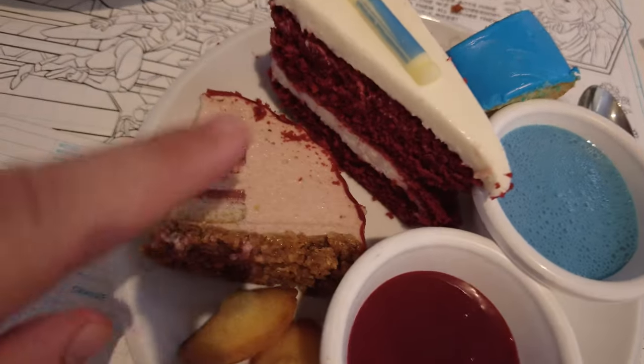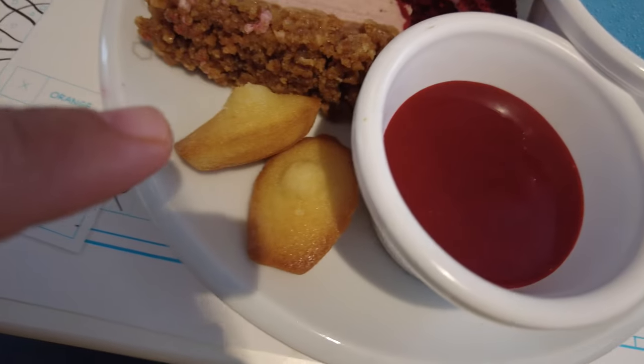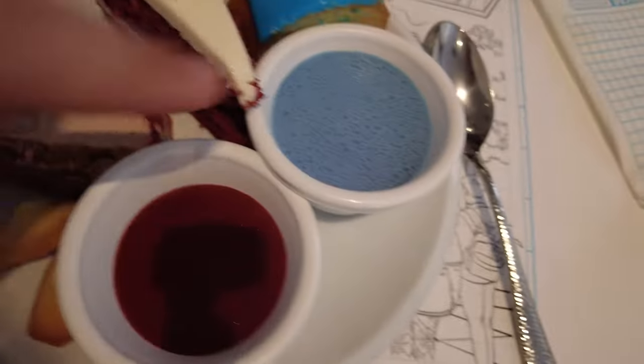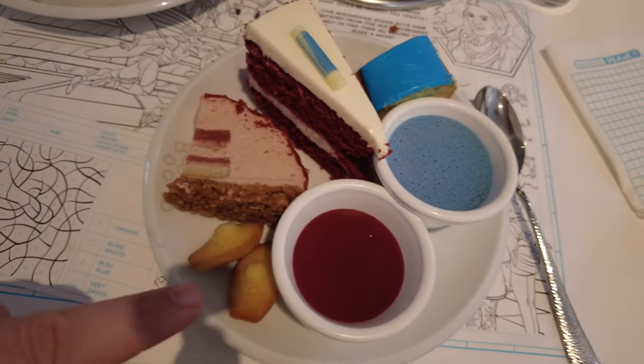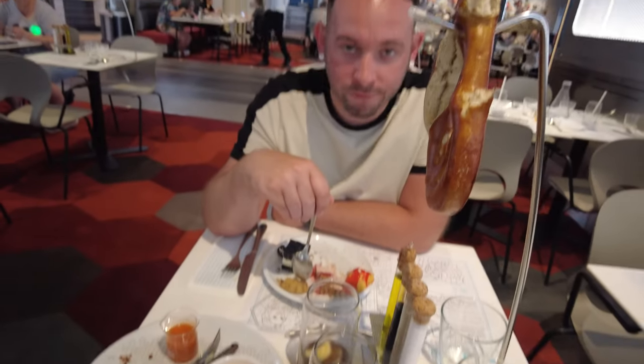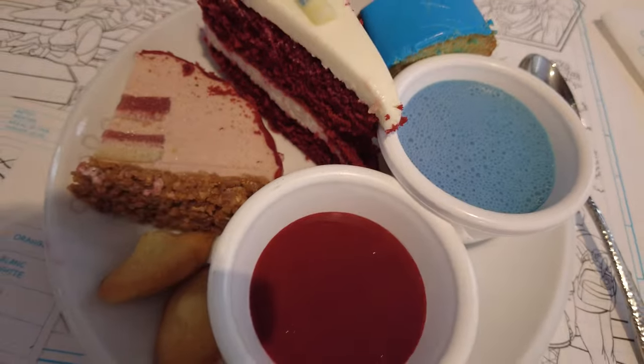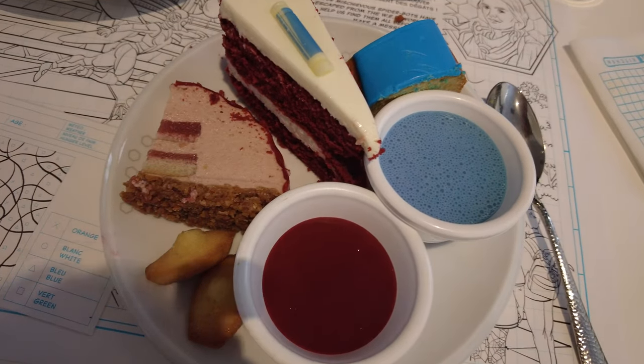So I've got some red velvet cake. It's like a strawberry mousse kind of thing. Cakes. So I've gone for like the red and the blue theme. It looked pretty. I hope it tastes pretty. Let's give it a go.